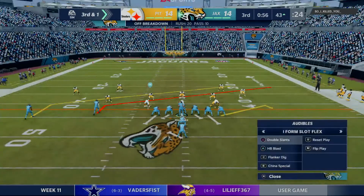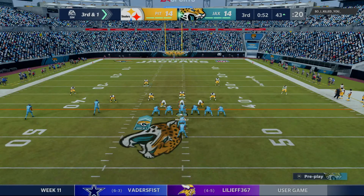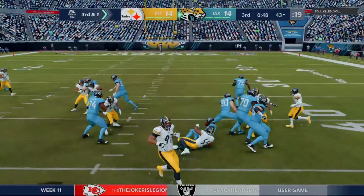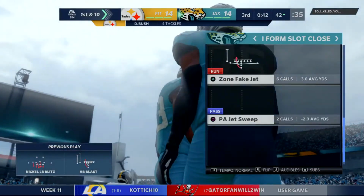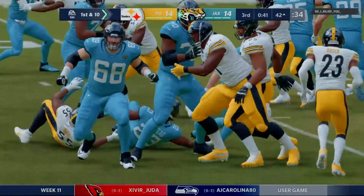This is 3rd and 1. Very likely 4-down territory, even if they don't get it, though. Trying to pick it up with Armstead. And he's got the first down yardage before he's brought down at the 42. Just enough to get the first down there with a 1-yard pickup.